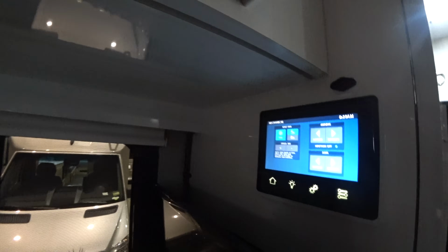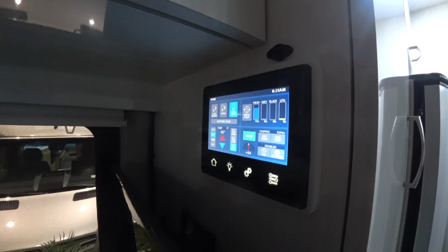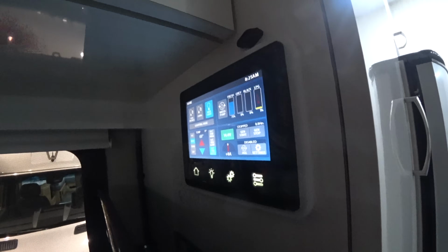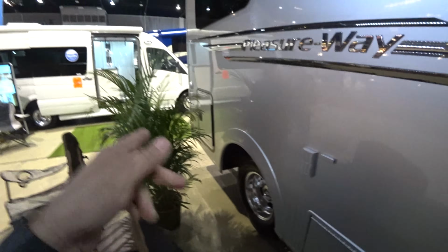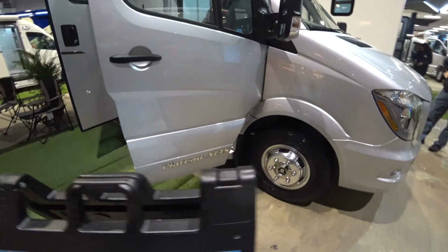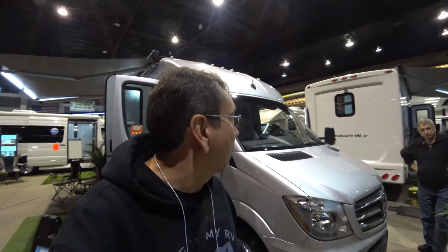Is that multiplex wiring? Oh yeah, when you open a cabinet door, you don't see any. We have solar panel too, right? Yes. Yeah, because I see the voltage meter. Oh, there, Plateau XLTS. This is on the short list of favorites so far.